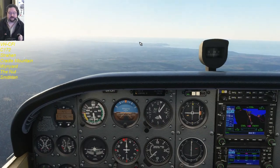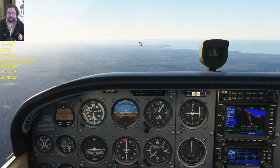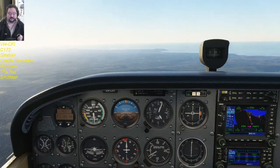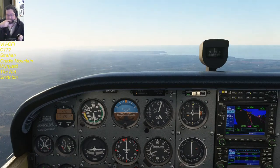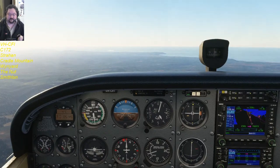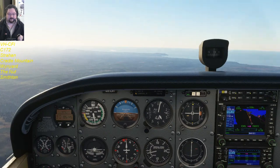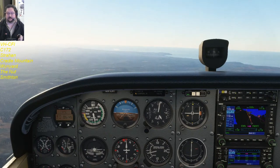Wynyard traffic, Charlie Foxtrot India is a Cessna 172. We're at 4,000 feet on descent to 1,000. We'll be joining a circuit runway 27 from the dead side. Estimated time of arrival 5:00 to the circuit. Traffic Wynyard.